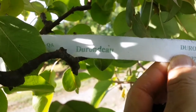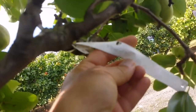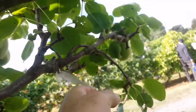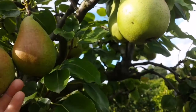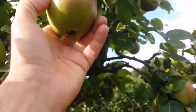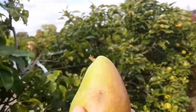So the pear variety, Dorondio, is the pear variety Vicar of Winkfield, sorry. And it looks like this. Susan, can you bring the knife and just we harvest one, just to see how it tastes? People have already tried to remove this.